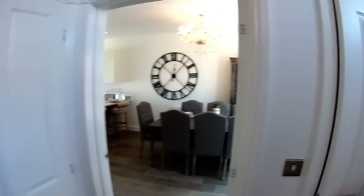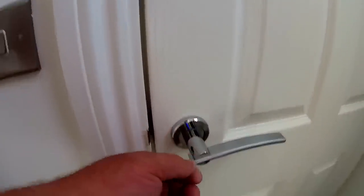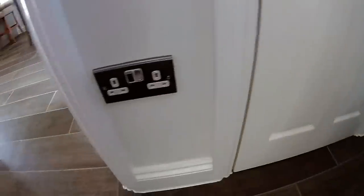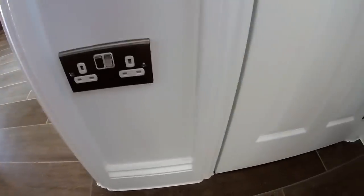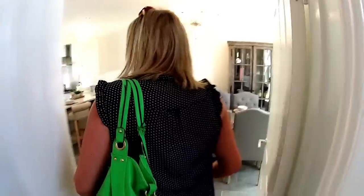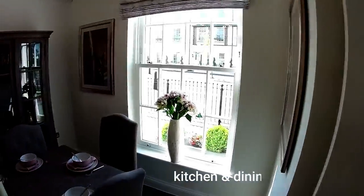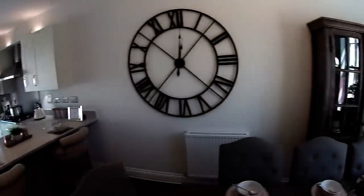Another door here. Cupboard for your coat. Double safe. So looking as well, just looking at the door furniture as well there, you can see that's very nice, nice detail on that. And also look at the detail on down there. Very nice. Okay, so through into the kitchen dining room. Got a utility as well, we'll check that out in a minute.